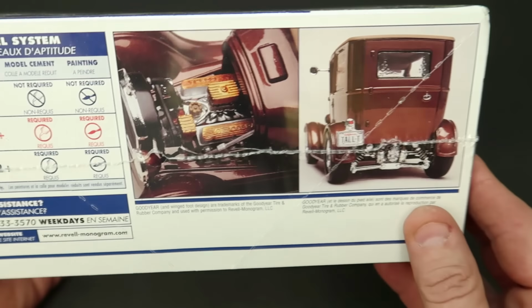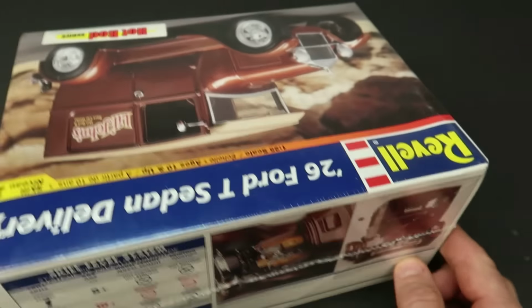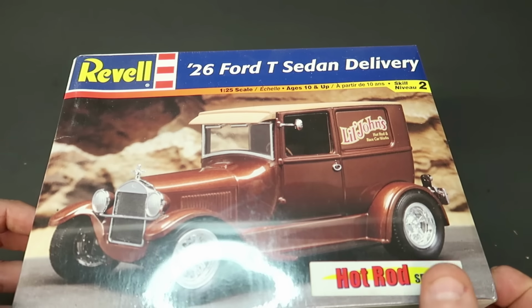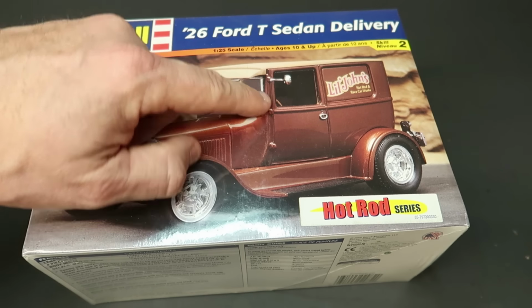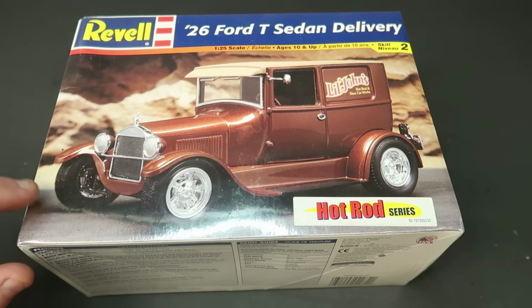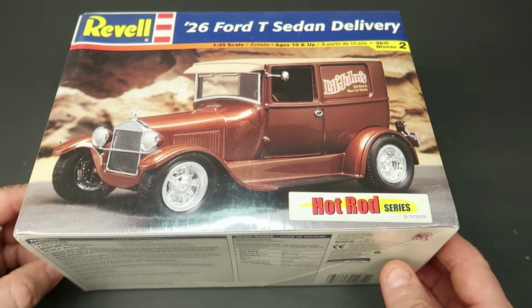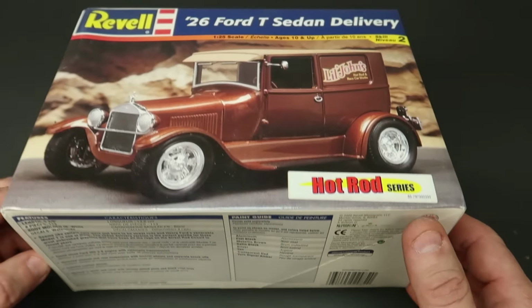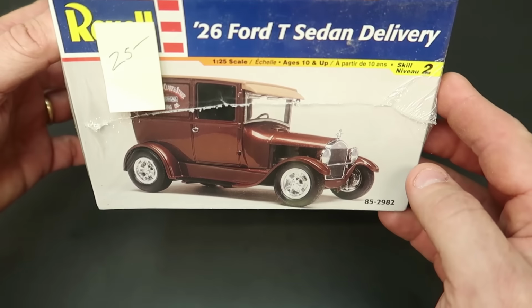And actually, it's really high up on my radar because I don't know, something about this. You know, it's the year model of cars I like, but it's also a hot rod. But I like it. It's not chopped. I think it's pretty cool. This one might just get built pretty soon. This is a 2000 release, and yeah, cool. All right, and the last one.